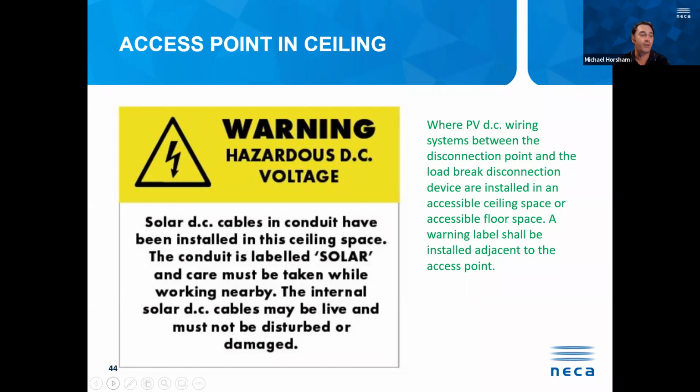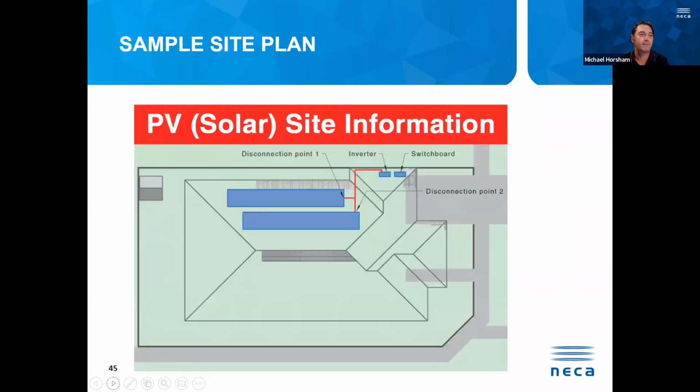Thank you. Over to you, Lewis. Yeah, thanks, Michael. Yeah, the next one. This is probably going to be one of the most contentious. I think that's the right word. Anyway, part of doing your installation, the site information drawing. It's a new requirement, and yeah, I'm sure everyone's going to love this part.